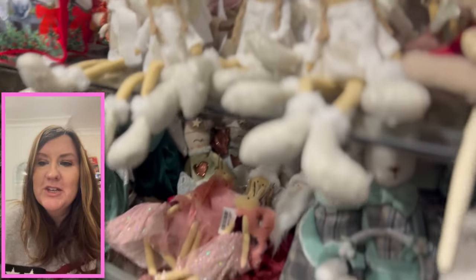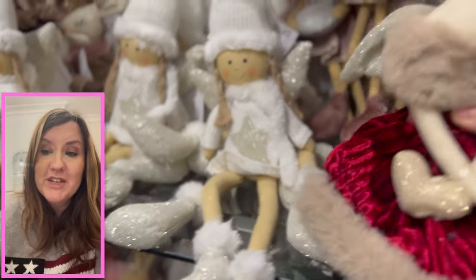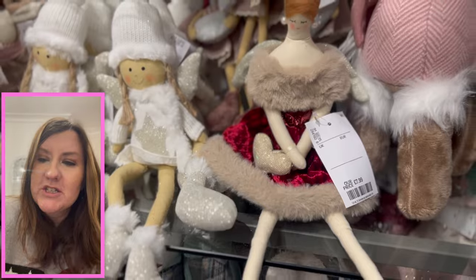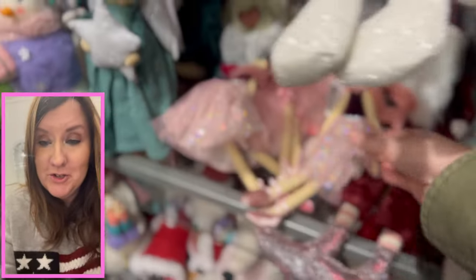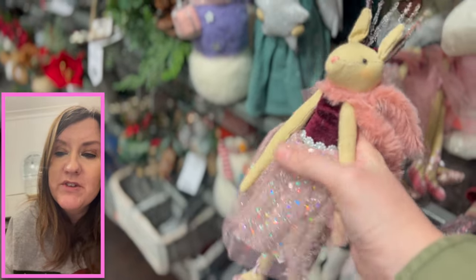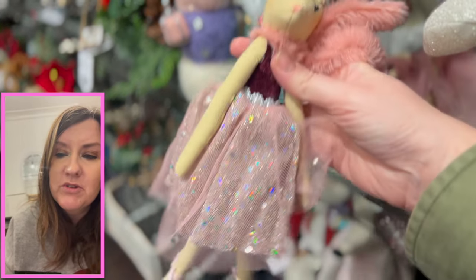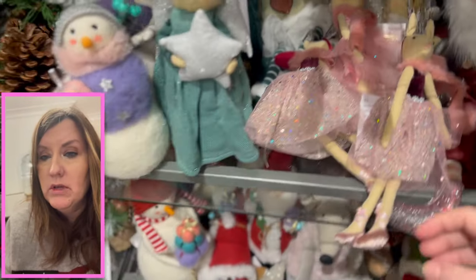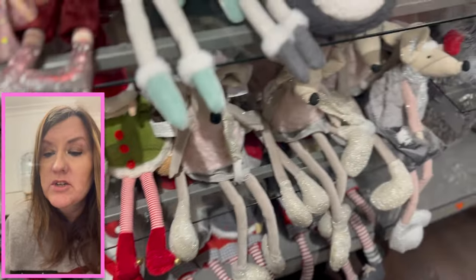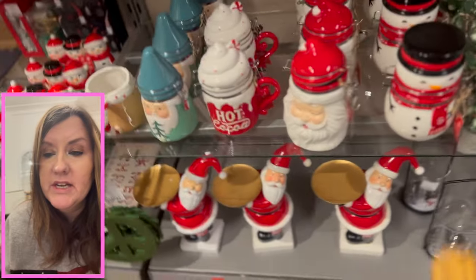So let's have a look on the shelves in TK Maxx and then we'll do the haul. They had loads of these little dolls. I think these are really cute. I like this one. I wish I'd got her, because she looks just a little bit unusual. There's lots of these ones that are like animal fairies, which I think are really cute. This one's cute. I'm not sure if it's a mouse or what. That little snowman is super cute, but there's lots of them, and I could have gone mad. These are my favourite.